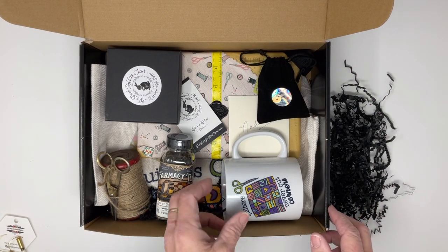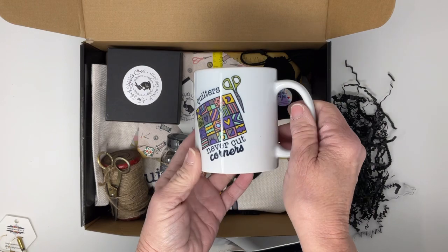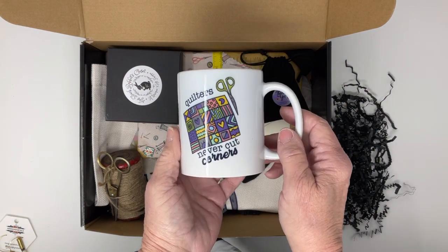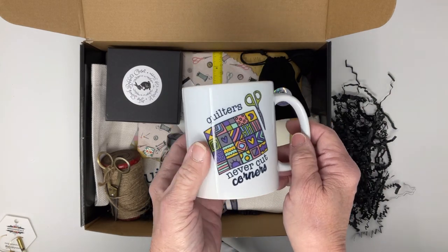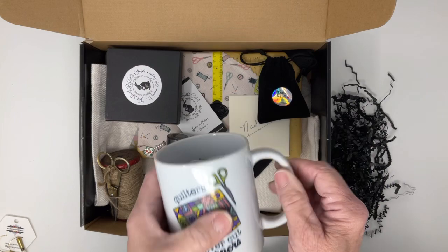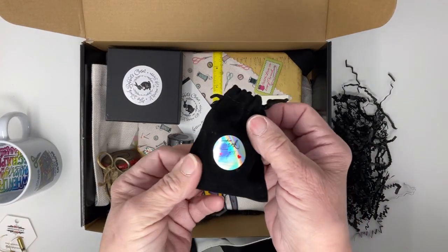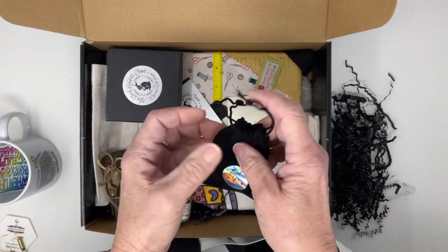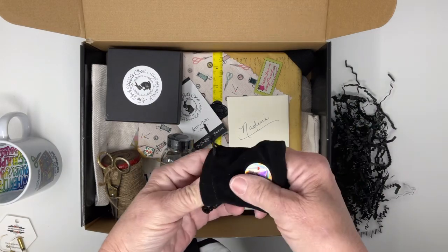I'm trying to look at my camera through my screen, and I'm not seeing where my hands are actually at. You get a cute little mug. I love that. That is so cute. I'm not even going to read it to you. You guys all know how to read, right? And you get, oh, of course, Jessica, she does so many personalized things. Cute little thank you little thing here. I already looked at it when I tried my first video.